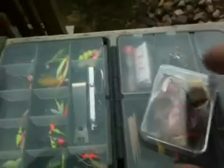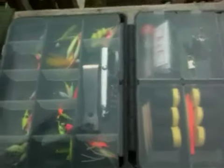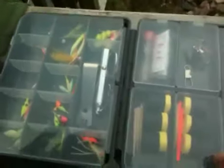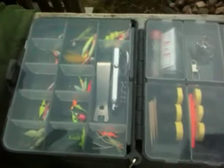Here's my basic assortment of different hooks, some bobbers. These are actually ice fishing bobbers. They work really well, like if you're setting up different fish traps and things like that. But you can see I've got a lot of different baits in here. This is what I have found that works really, really well in like the 5-state area.